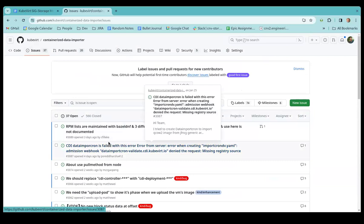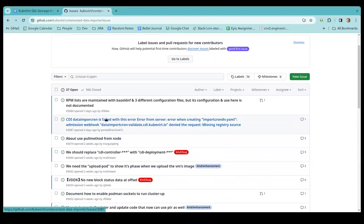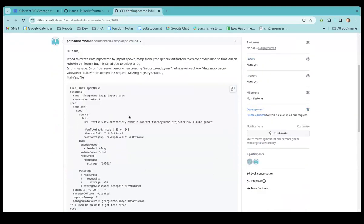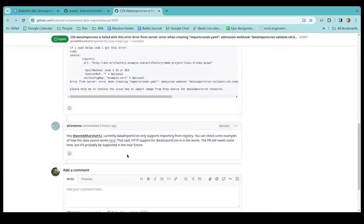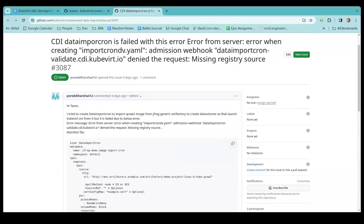Okay, so that was 3074. I'm looking for it in the list. There are two additional issues above that. So we have a data import cron error. It looks like they're using a URL HTTP source, and that's something we don't support. But we could. Nice. Perfect comment on this one. Thank you, Alvaro. I say nothing further needed on this one at the moment.